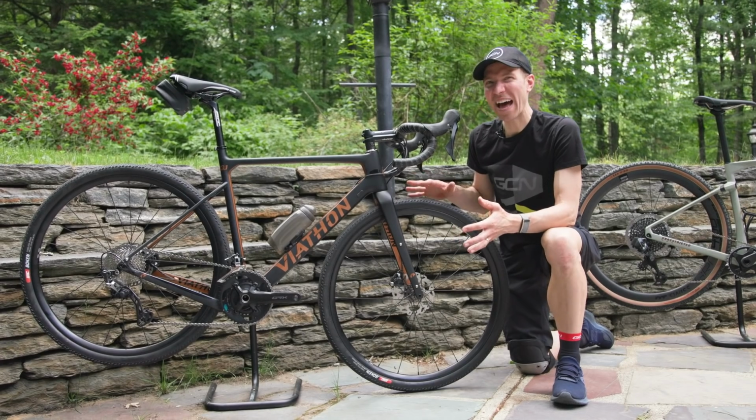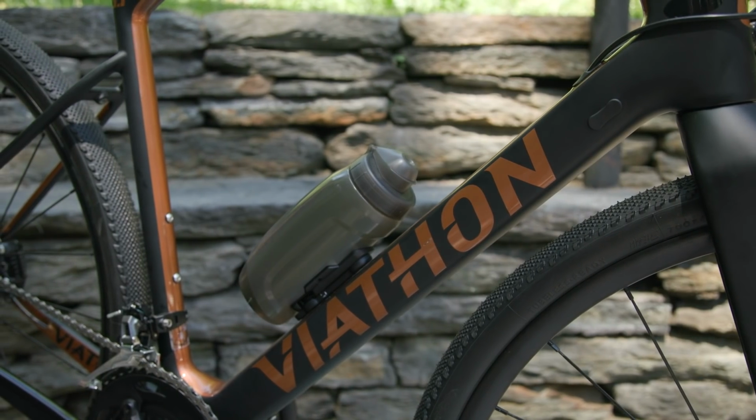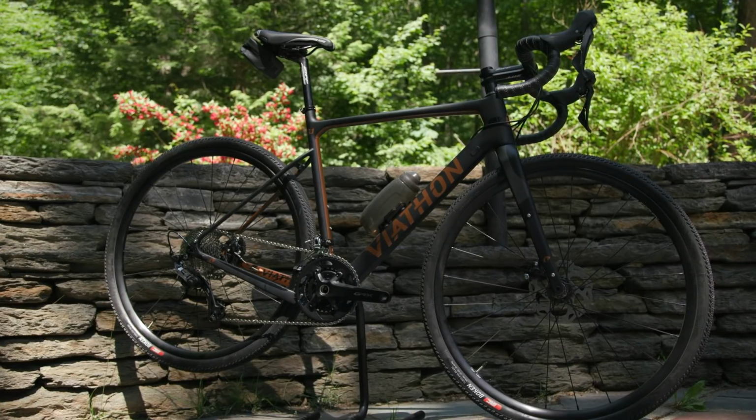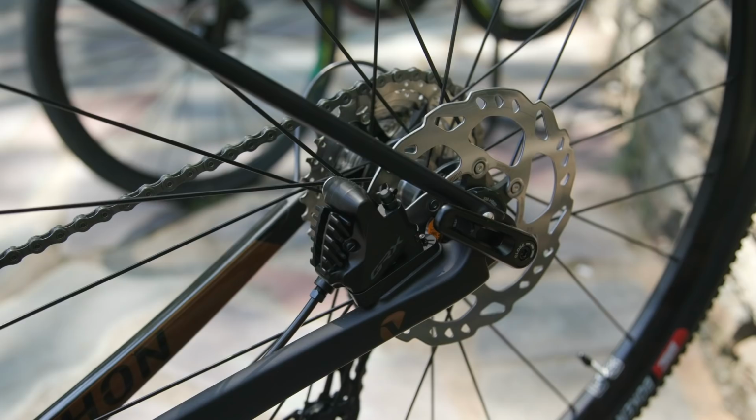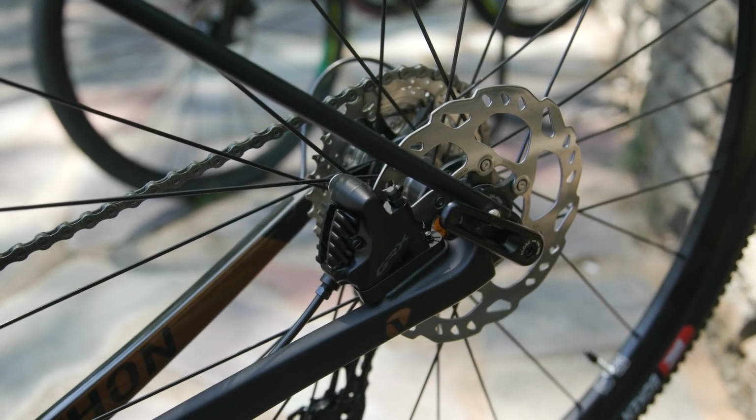I'm here with the VIATHON G1 now. This bike with the black matte paint and the copper tones on it. It's got dropped seat stays on the frame. It's also got asymmetrical chain stays down low to accommodate tires up to 51 millimeters.